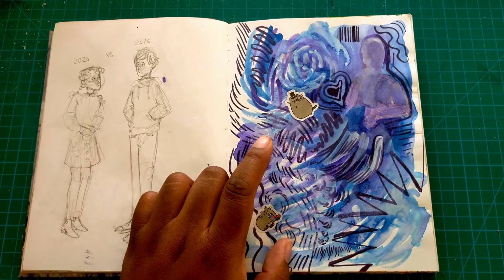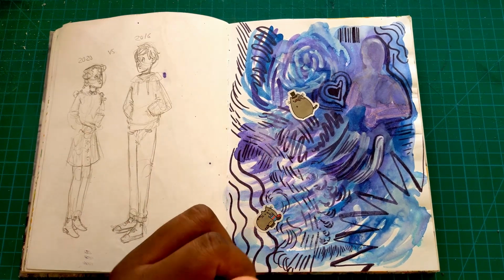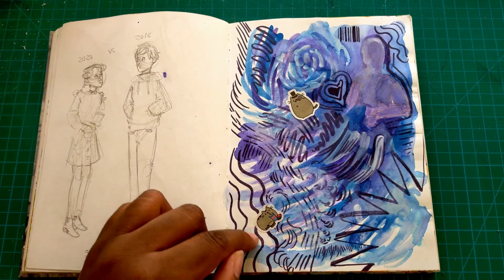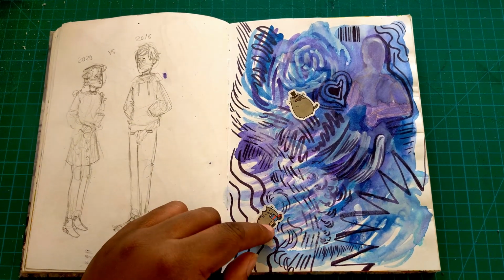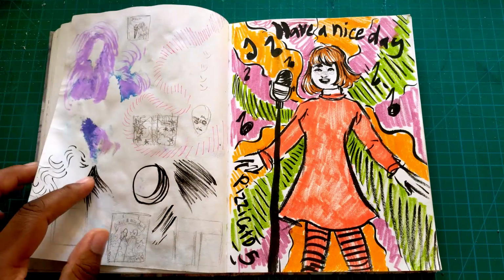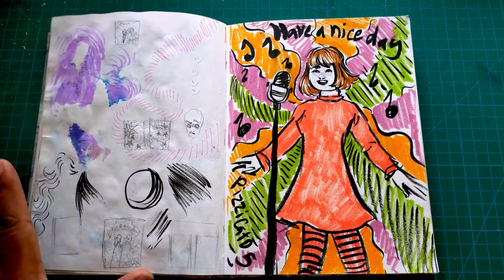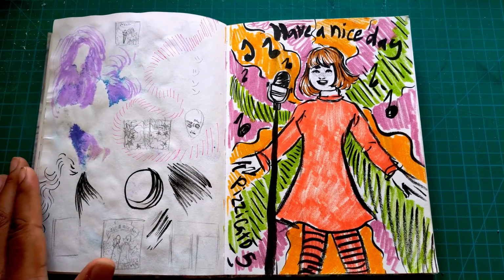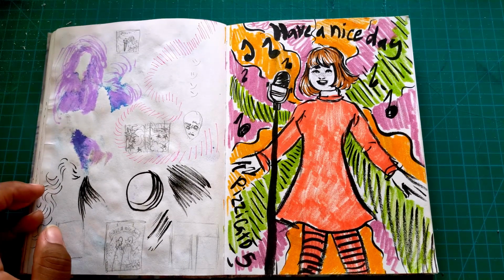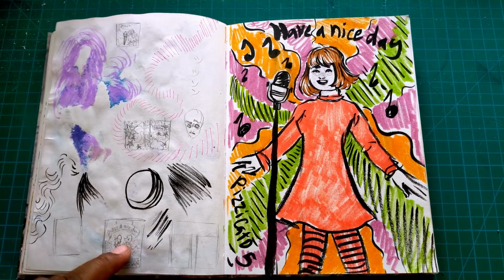And this is when I got my Windsor & Newton India inks, in violet and blue. So I was just messing around with this page, and I came back and I used brush pens. I put some stickers on top, and I added a little bit of white Windsor & Newton ink. And this is a page where I was listening to the song Have a Nice Day by Hobbycraft A5, and I absolutely love that song. And if you like Japanese pop, then I think you'll like the song. So I was just drawing it and doing some thumbnails.